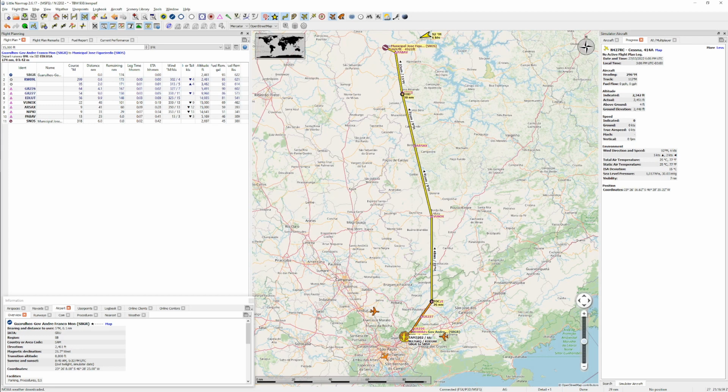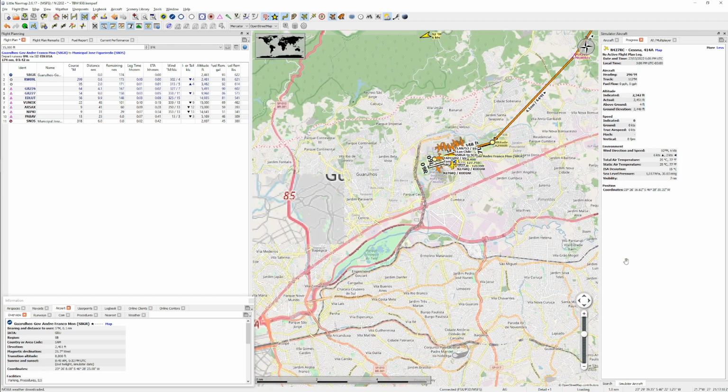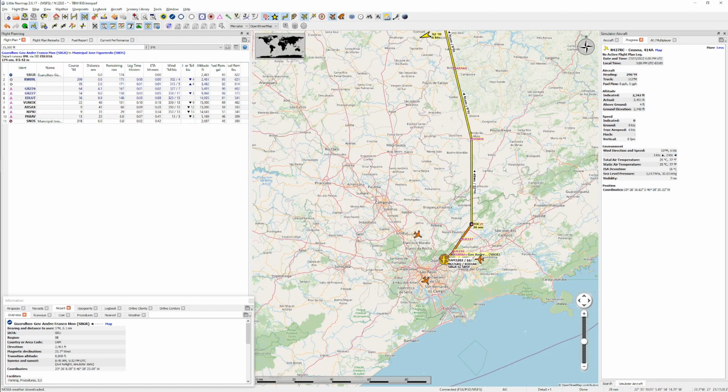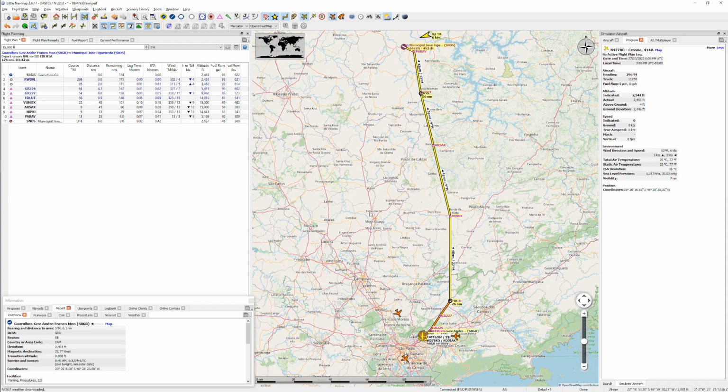All right, so here we are over in Little Navmap. So we're in Brazil, folks. We begin our journey down in Sao Paulo, specifically Guarulhos Airport, the main international airport for this part of the world. We're going to fly a SID off of 09 left, and then head in a northeasterly direction up to a place called Passos. I hope I've got the pronunciations right. I should probably apologise to my Brazilian friends in advance. I'm sure that I will make numerous mistakes.